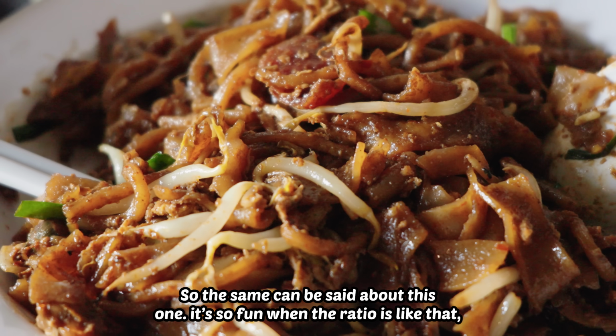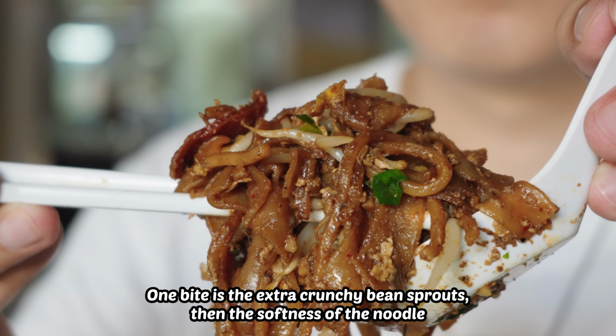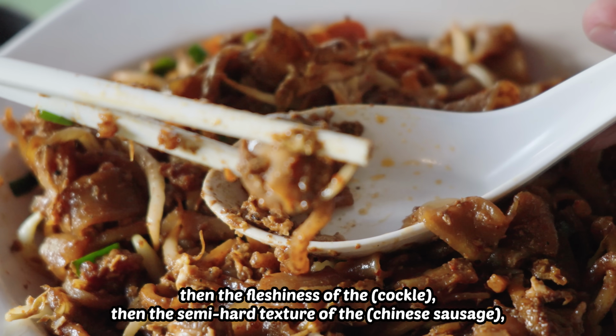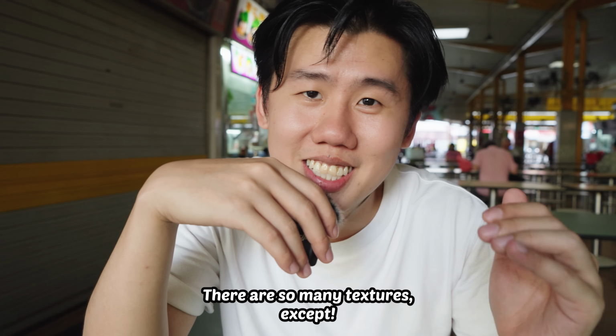It's so fun when the ratio is like that because every bite, the texture is different. One bite is the extra crunchy bean sprout, then the softness of the noodle, then the fleshiness of the ham, then the semi-hard texture of the lap cheong. There are so many textures.